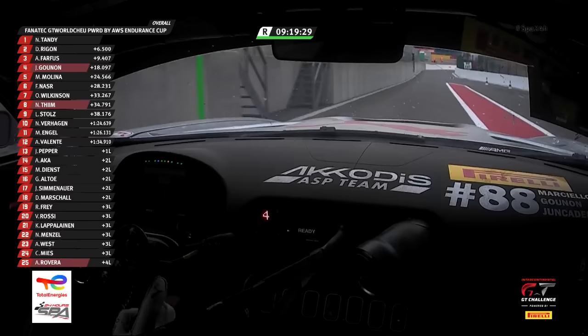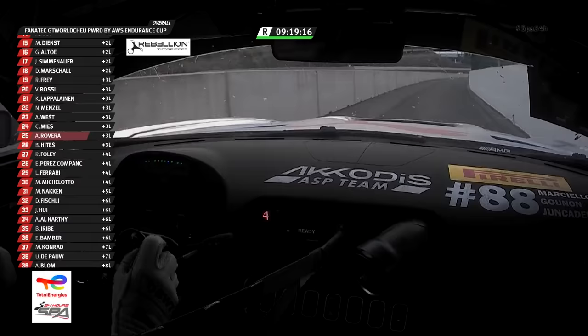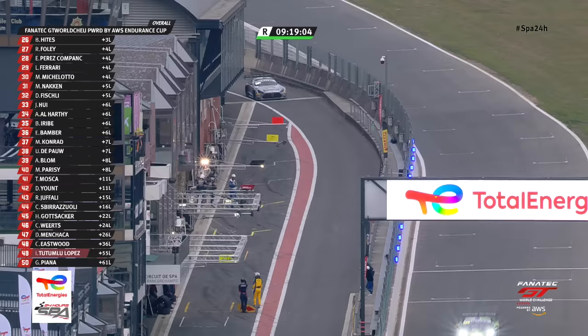Nicky Catsburg, driving around to his pit, is in with 63 minutes on his drive time. Lucas Stolz follows him with 62 minutes and 45 out of the maximum permitted 65 minutes. So the Mercedes team, the Akkodis ASP team of Jules Gounon, didn't run it quite as far. They could have gone another lap on driver time. Whether they could have done on fuel or not is a moot point.